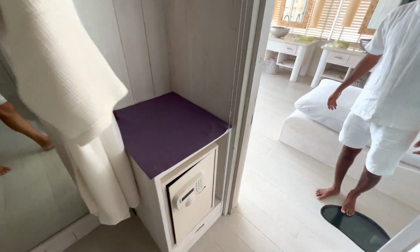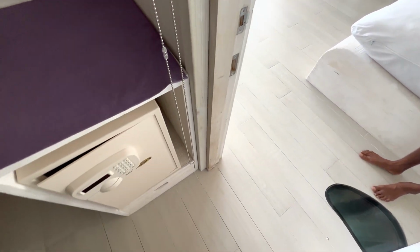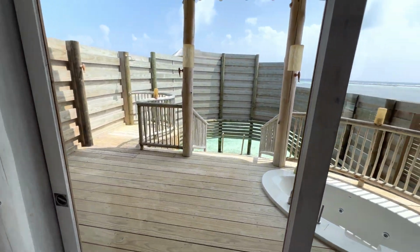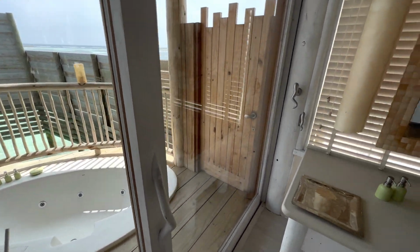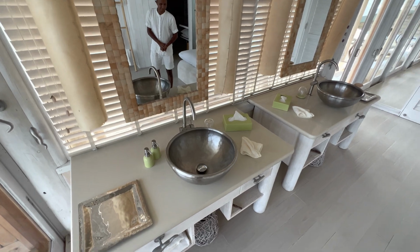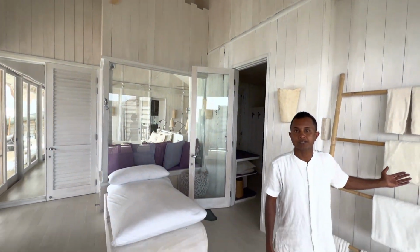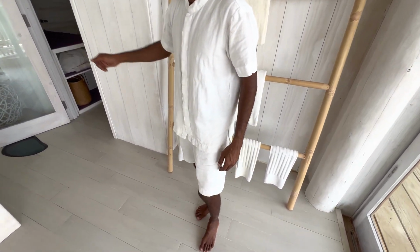We have the safe. It's a 4-digit code. The wash basins here are totally fine for brushing, but we do not recommend the water for drinking. If you would like to change the bath towels, you can leave them in the basket over here.